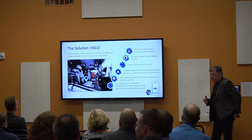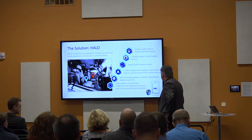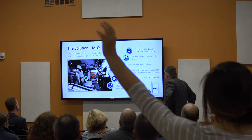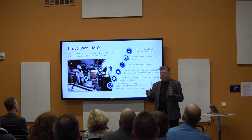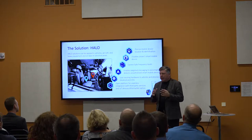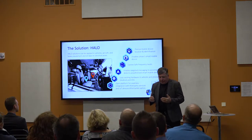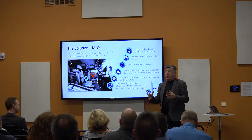So the technology is called Halo. We had a low marketing budget, so that's what we came up with. But what it is, in a nutshell, is we can precisely locate every smart device inside a vehicle. Use cases for that, and some of these other icons talk about other extensions of that technology beyond just inside the vehicle.